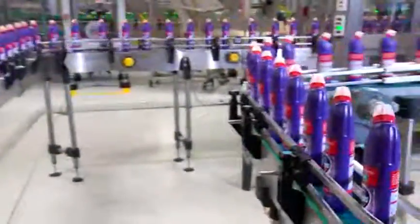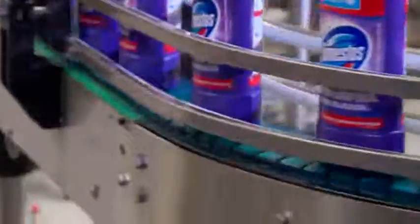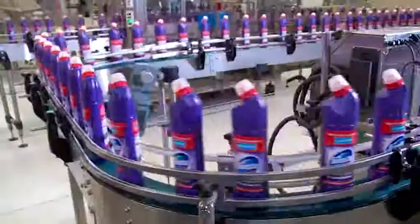Have you ever wondered how the familiar cleaning products that we use in our homes are made? Products like Sunlight Liquid, Omo, Domestos, and Handy Andy.